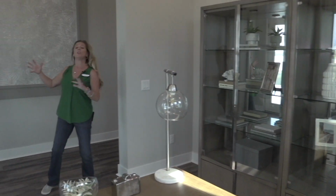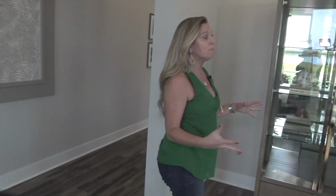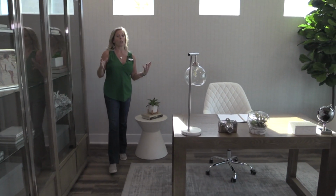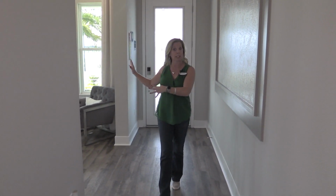Okay, so back to the flow of the home. You've come in through the front door. Over here immediately to the right, you have your flex space. If you want to put doors, you want to make this an office space. If you want to use it just as an open sitting area, you have this additional space right here toward the front of the home, which for me is perfect. If somebody comes over, I've got a spot to scoot them that hopefully will stay clean and presentable, because the rest of my home is not.